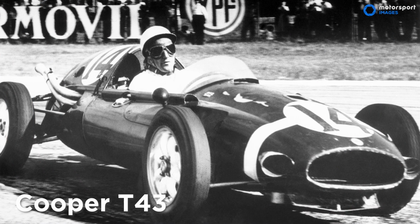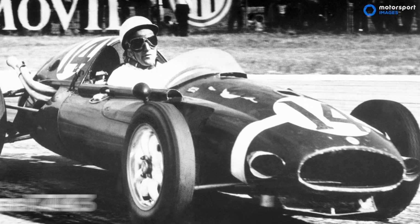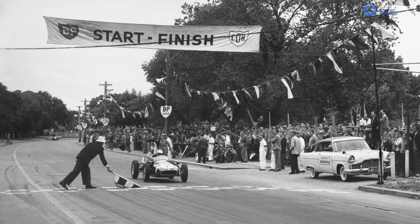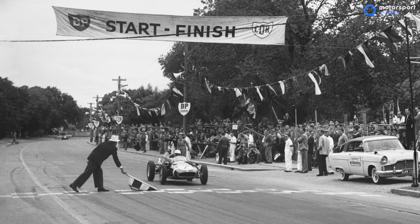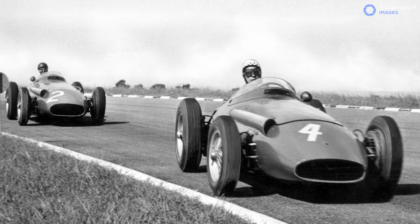Number 6, Cooper T43. This is, almost certainly, the most important car on this list. Thanks to Stirling Moss, the Cooper T43 was the first mid-engine car to win a World Championship F1 race, when he outfoxed Ferrari and Maserati in the 1958 Argentine Grand Prix.